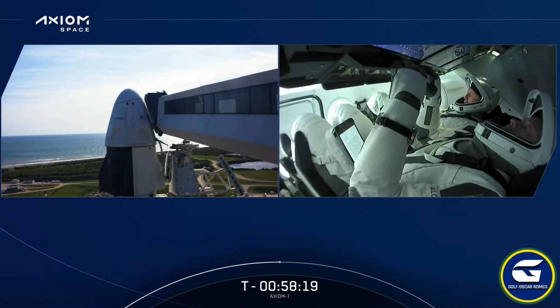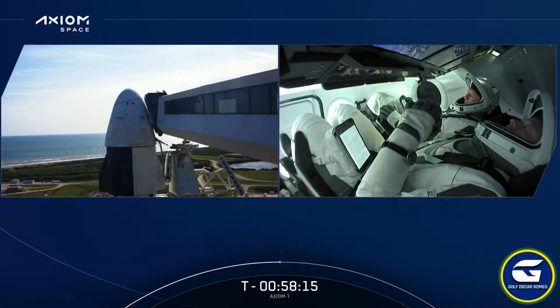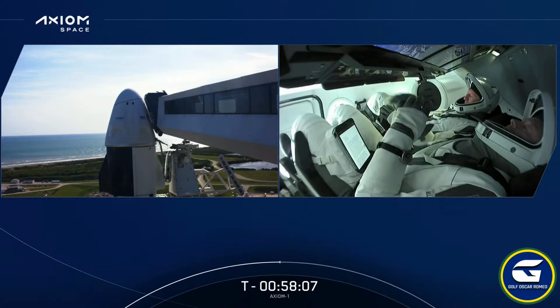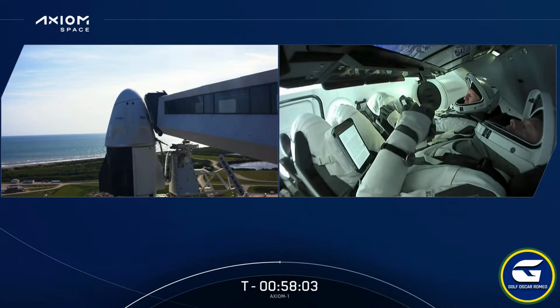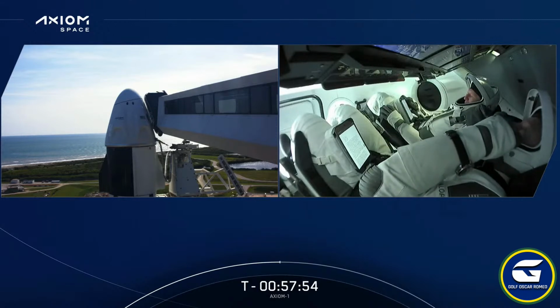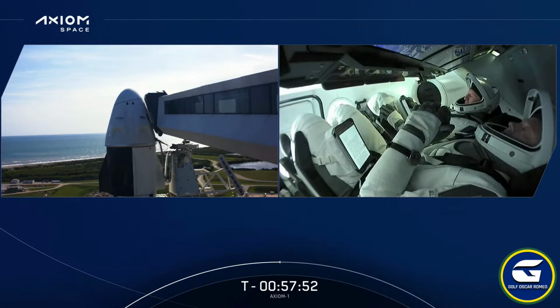Moments from now, the closeout team will depart the pad while weather operators kick off their final check on wind speeds at the pad before the final go, no-go for launch. But before we get to that final go, no-go, the SpaceX team will do an internal poll, making sure conditions are ready with Falcon 9, Dragon, the crew, the range, and the weather. Let's pause now and watch the closeout crew as they finalize their preparations there on the pad.